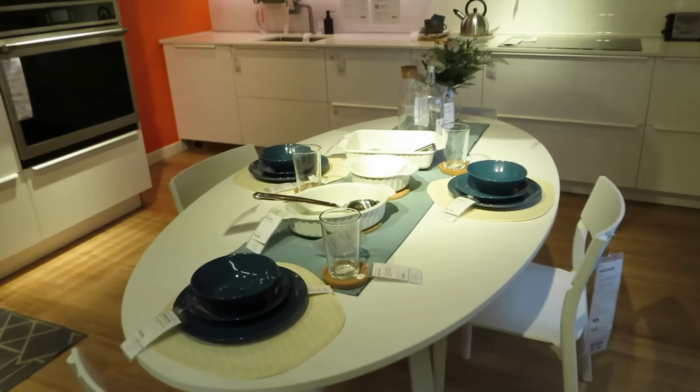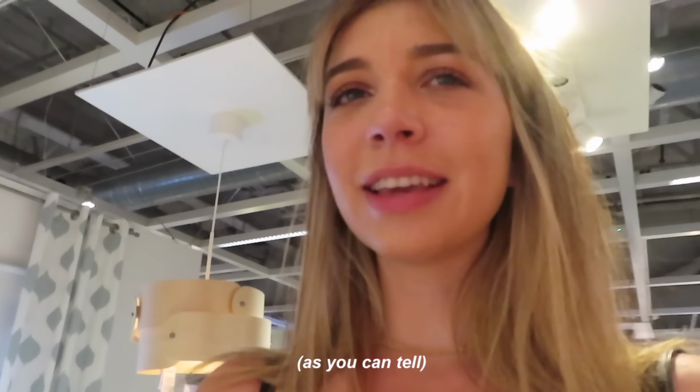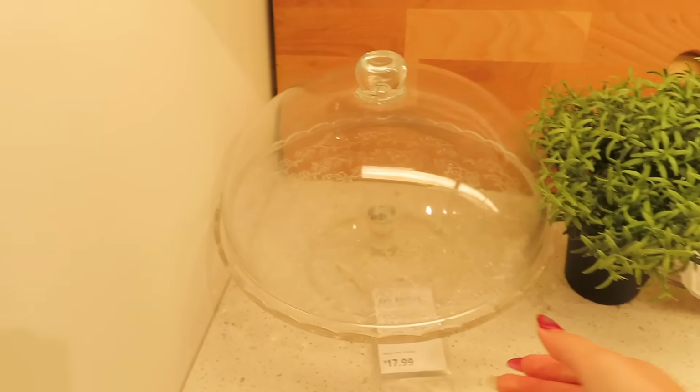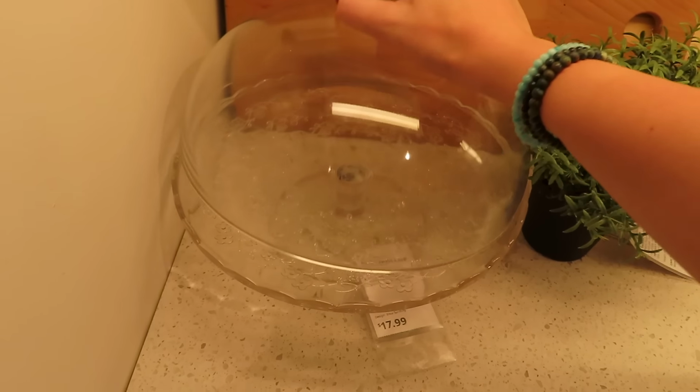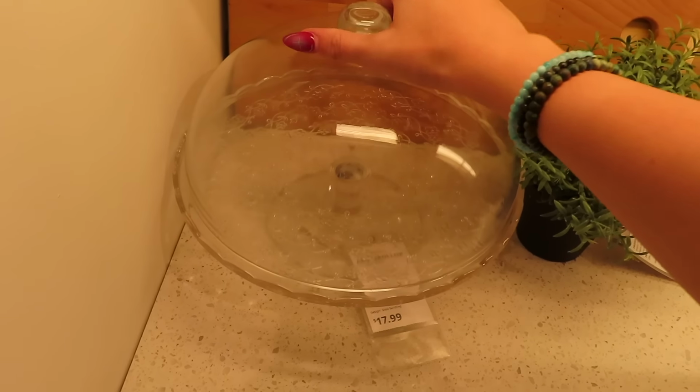It's comfy. I love looking at the kitchen stuff. I would take any of these kitchens. I love this. The lighting is so weird. This is so cute. I've been baking more. Definitely want to get like a display. That one is so cute. It has little flowers at the bottom too. So cute. I'm just gonna walk out of here with like a million kitchen things.